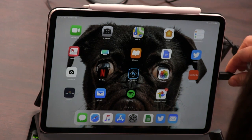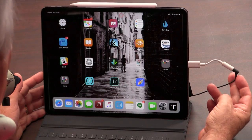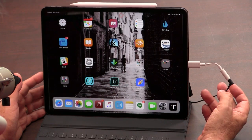Someone on Twitter said, "Why aren't you using the Apple USB-C to auxiliary?" Is that sound not as good? Well, that's what I'm using, except it's not from Apple. Apple does sell these, but this one's from Google. But it's the same thing. Okay, it's a standard port.